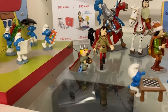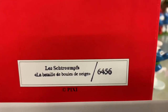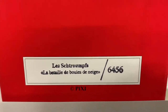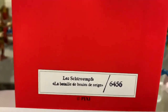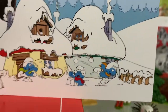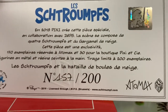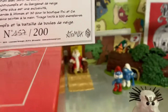We discussed some other items already, but today we want to discuss Pixi number 6456, launched in 2019. It's a snowball throwing scene, La Bataille de Boules de Neige, as they say in French, if I say it correctly. Here we see the certificate with Gargamel, Azrael, and some separate Smurfs. The certificate inside says only 200 copies, made exclusively by Atomax Germany.